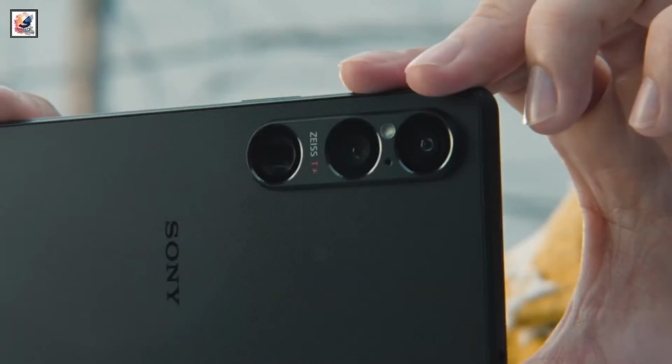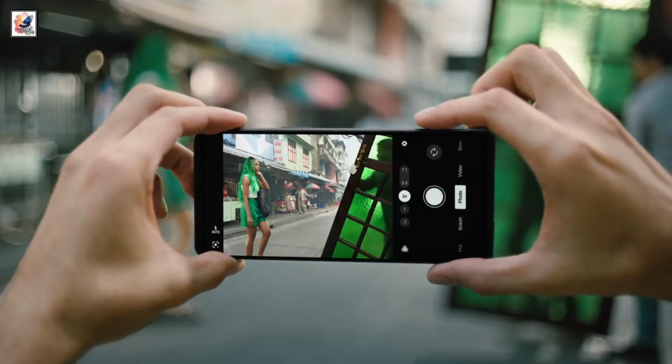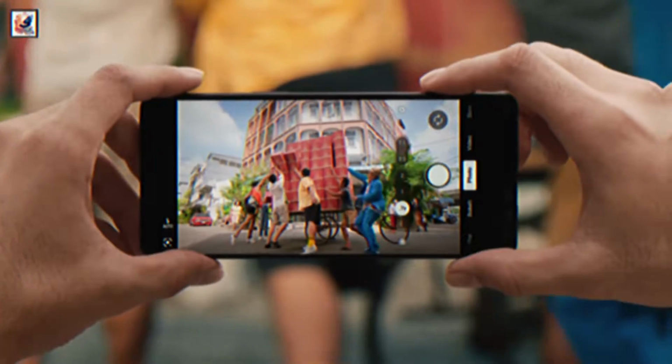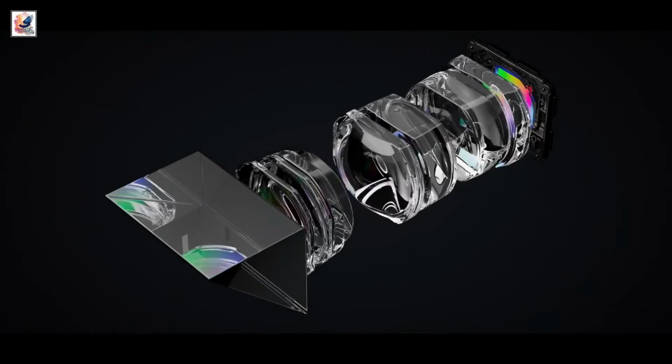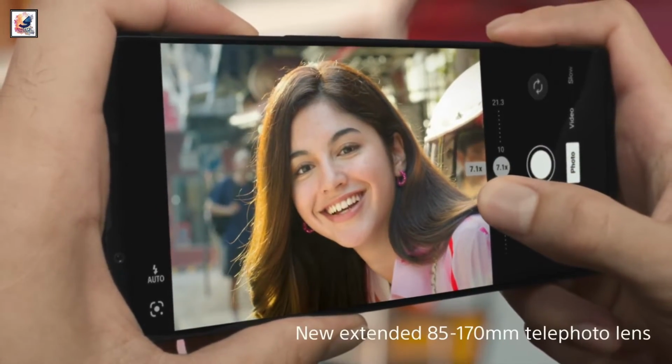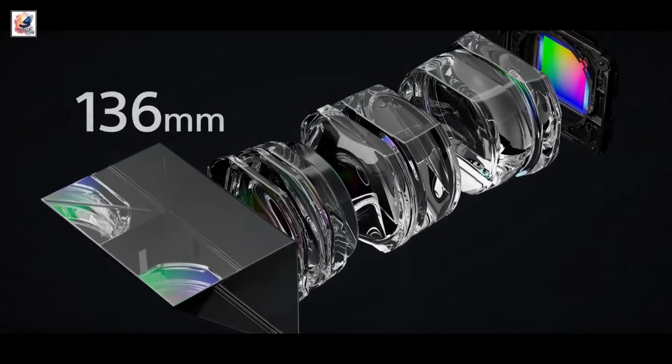Hz. The Xperia 1 VI features a 48-megapixel primary camera with an Exmor-T sensor and Zeiss optics, a 12-megapixel ultra-wide-angle sensor, and a 12-megapixel telephoto, with up to 7x zoom to capture distant subjects with clarity. Even it shows up to 138mm.